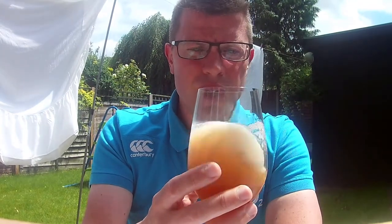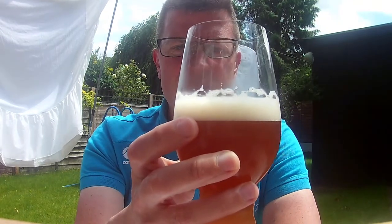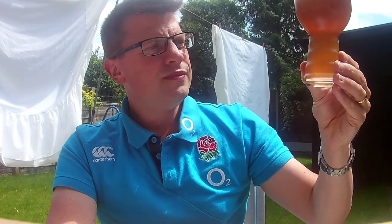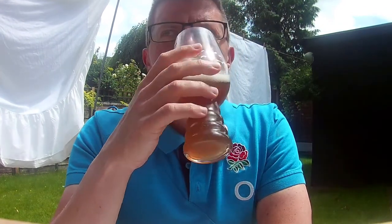I mean, give it a swirl. There you go. You can see straight away the head comes right back. Tiny little bubbles, tiny little head. Again, beautifully citrusy aroma. Now that, as I say, when you taste it, the bitterness of it, which is quite high, takes away a bit from the citrus that's there for me.